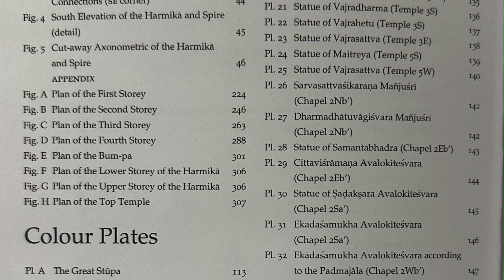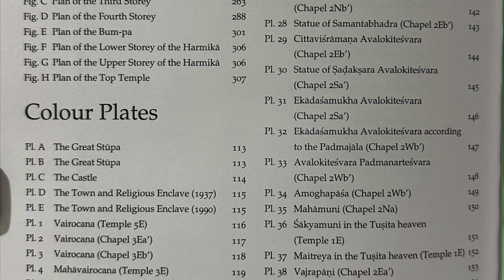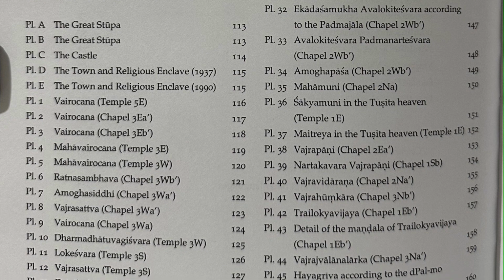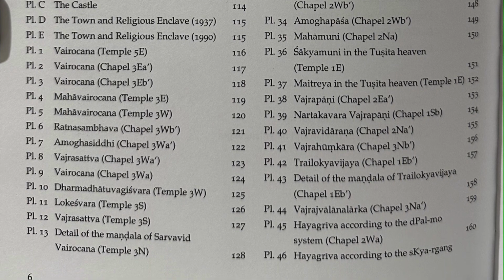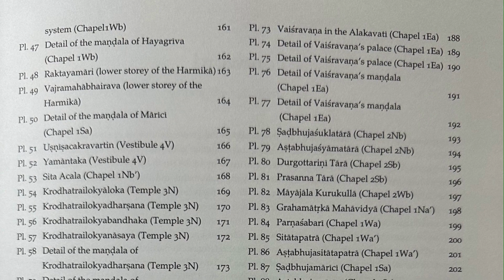Now, the third chapter is most important for art because it deals with the iconography and the specific style of Gyantse. And then it breaks it up into different iconographic forms, very generic Buddhas and Bodhisattvas, wrathful deities, female deities, and then narrative scenes. Now, this book is the definitive book for the art.